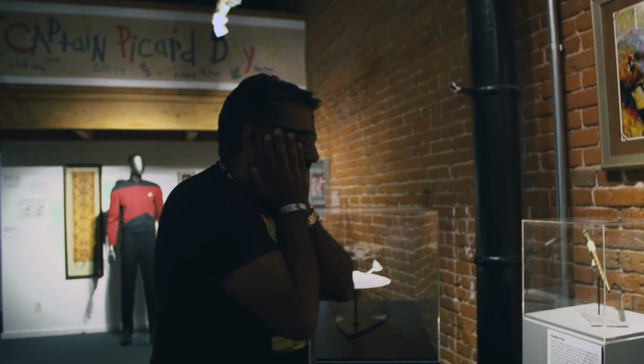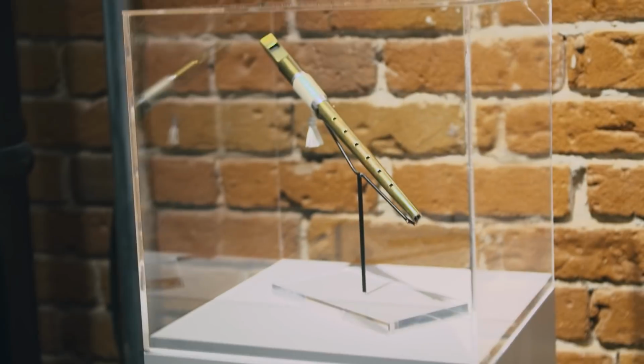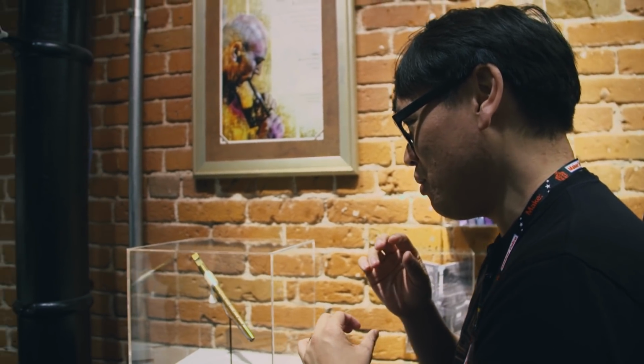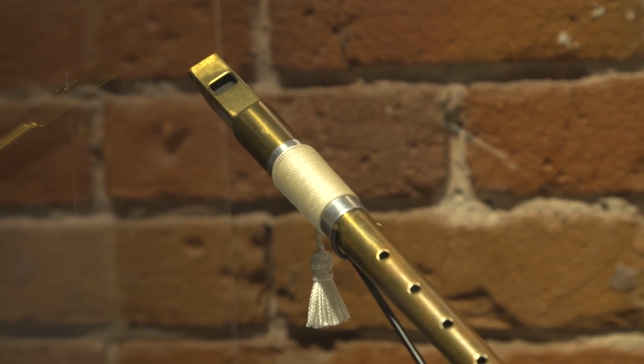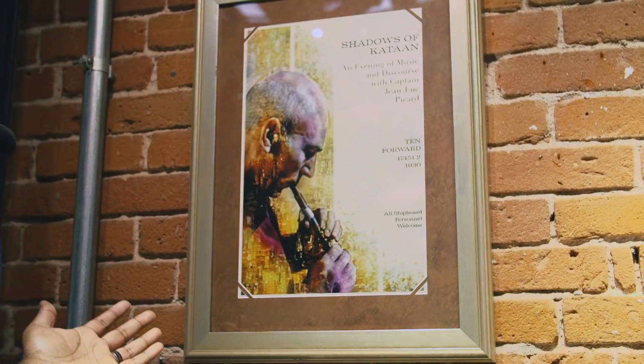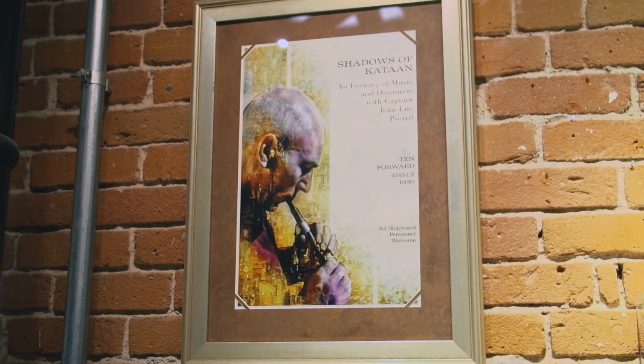Norm, it's here. It's here. The Ressikan flute, from The Inner Light. Oh, I can hear it. I can hear it right now. I like how they have a poster for his performance of it in Ten Forward.